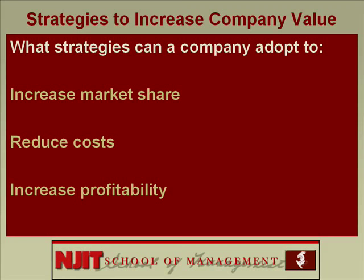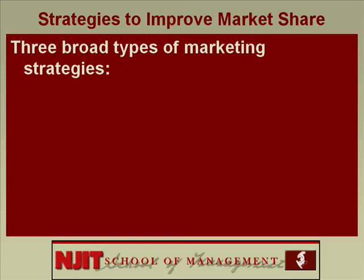Let's take the first one. To increase market share, we need to talk about different marketing strategies companies can use. There are a lot of strategies, but I'll be focusing on 3 broad types of strategies. Companies can compete on innovative product design. These companies are basically innovators who want to be first in the market in a particular idea. A good example is Amazon.com.